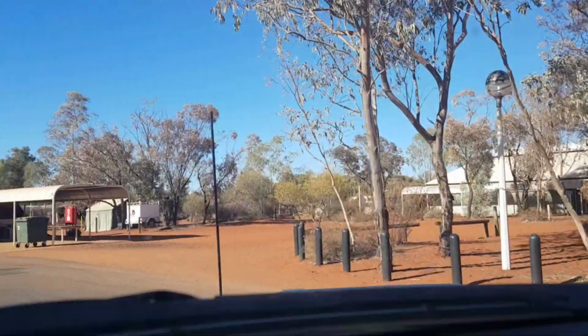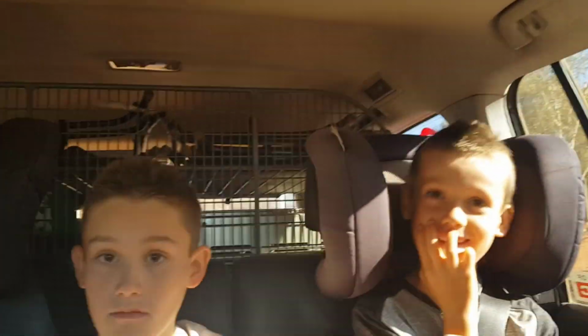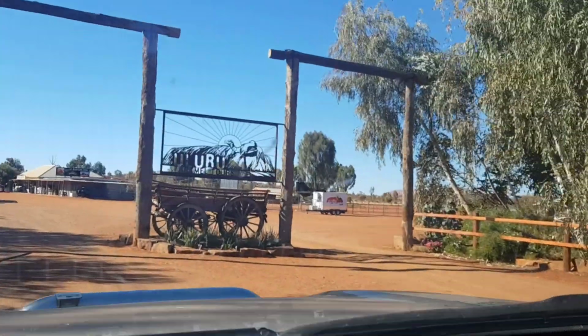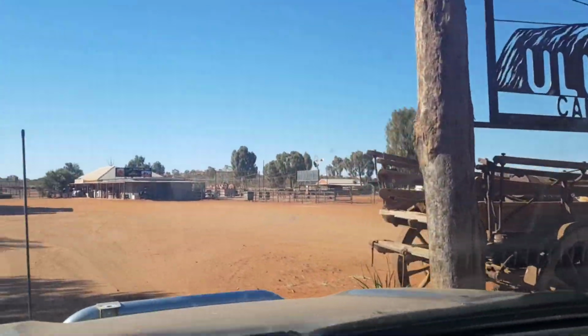What's up here? Camels. Would you like to ride on a camel, Harry? What about you, Jed? What about you, El? Yeah, we're gonna go on a camel ride. Really? Yeah. Uluru camel tours, buddy. What? You didn't tell us that. No, it's a surprise.